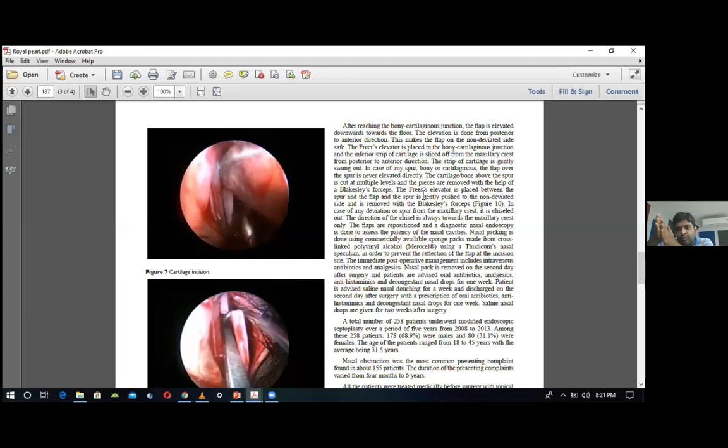Because we are pushing it towards the opposite side, we are pushing, not elevating. Elevation causes a force on this. We are trying to push. So, this will be left undisturbed. And the Freer elevator is placed between the spur and the flap, gently pushed to the non-deviated side, and removed with the Luc's forceps.